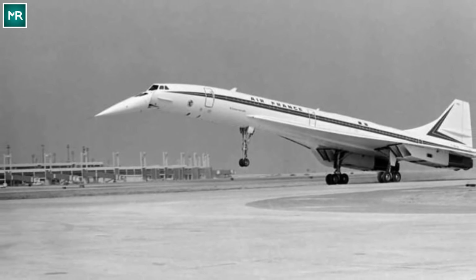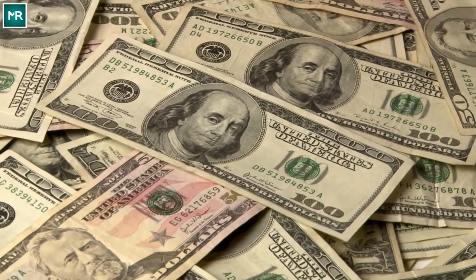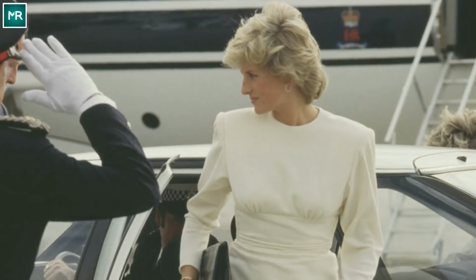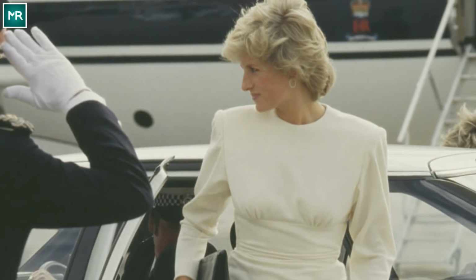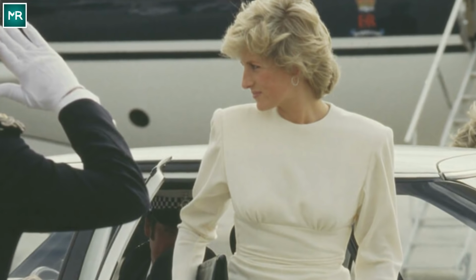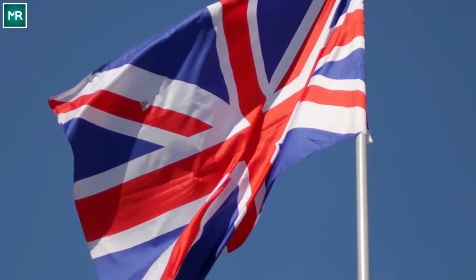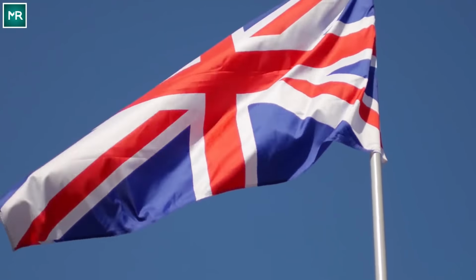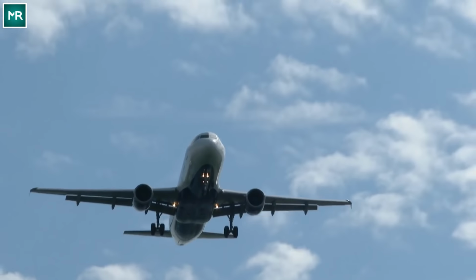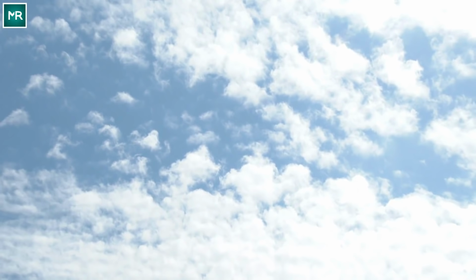And why not? They had money to spend and people to impress, and the plane became a legend in its own right. However, no trip was as special as Diana's first journey aboard the luxury airliner. She had no idea what to expect, but on April 14, 1986, British Airways Chairman Lord King welcomed her to life on the Concorde.